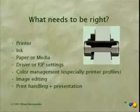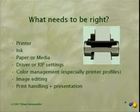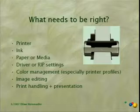So what needs to be right? First of all, the printer needs to be right. That's kind of obvious, and there are so many options today that it's kind of a given. The ink has to be right. The paper or media have to be right. Drivers and the raster imaging processor settings have to be right. The color management has to be very, very right, and this is actually the main cause for bad prints. In most cases, it is color management, bad profiles. And of course, the image editing.